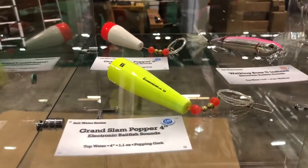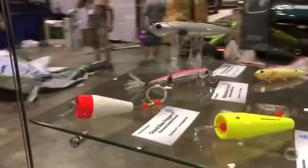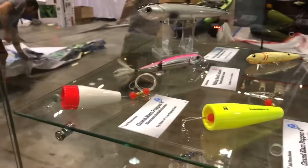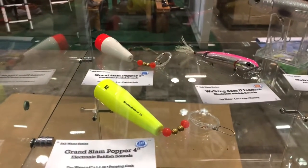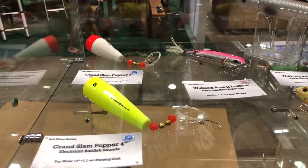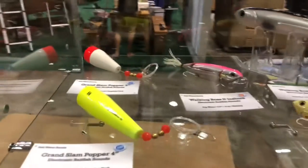Quick, guys, this is what's called, as you can read, the Grand Slam Popper. So for any of you guys in the Crystal River area that are used to the Cajun Thunders, we've got just the easiest, most simple answer to that. You just let this thing sit there and let it do all the work. It's electronic. It's going to call the fish where you don't have to pop it. You don't have to worry about bending the little brass rods. Oh, I hate them. But anyways, you got that going for you.